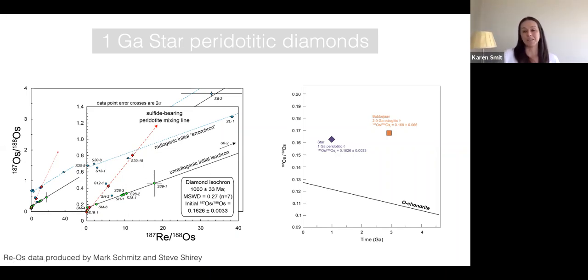What's interesting about these diamonds is that they have a very enriched initial ratio. So if you take the initial ratio from the isochron and you plot that relative to the bulk earth, we can see that these peridotitic diamonds, or these peridotitic sulfides, have a very enriched initial osmium ratio, very similar to the diamonds from Bultfontein, which we spoke about earlier. So I've just plotted both of the initial ratios for the eclogitic and the peridotitic diamonds on here. And we can see that they are very similar, so similarly enriched relative to the chondritic mantle.